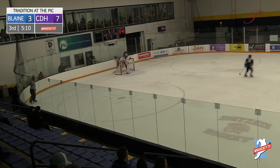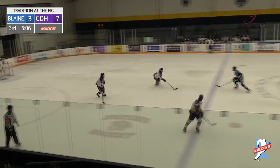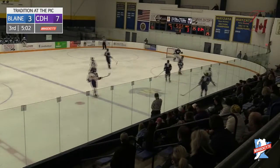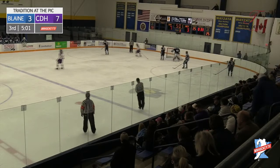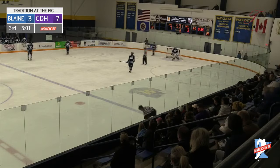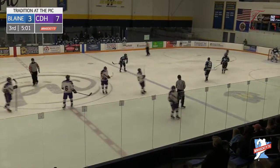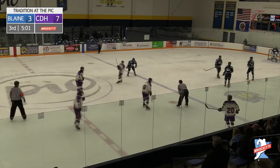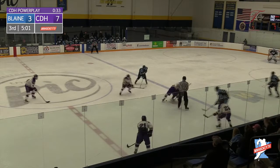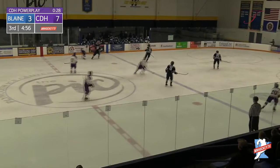a 4-goal lead, 7-3. 42 to go on the Cretin-Derham Hall power play. And Thelman will come into the zone. And they are offside. Sundriel just couldn't hold up there. So we'll stop it at 5:01. Raiders closing in on their 8th win in a row. They can, obviously, if this result holds, which Blaine would need about a goal every minute and 25 seconds or so to have a chance at coming back.